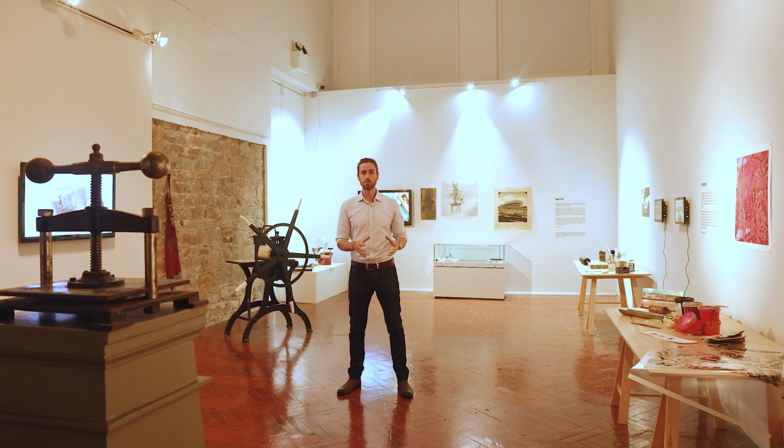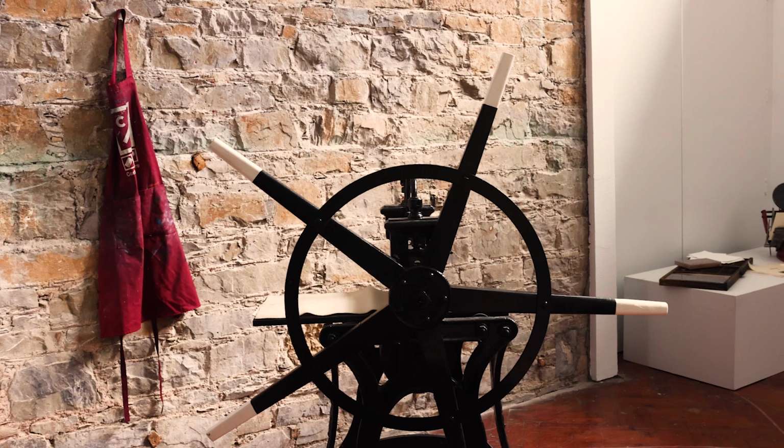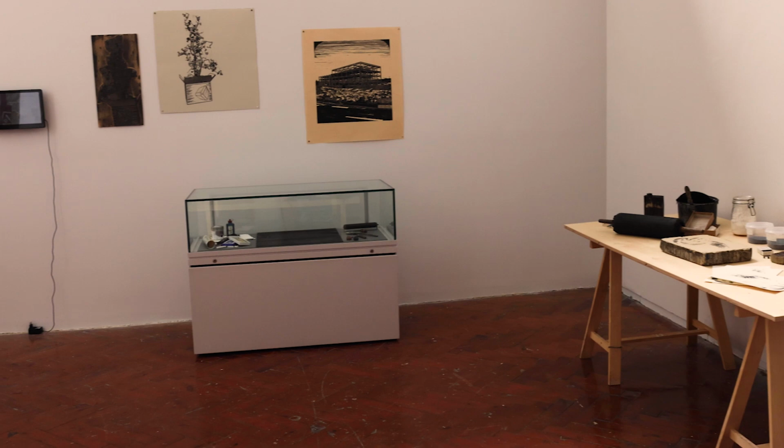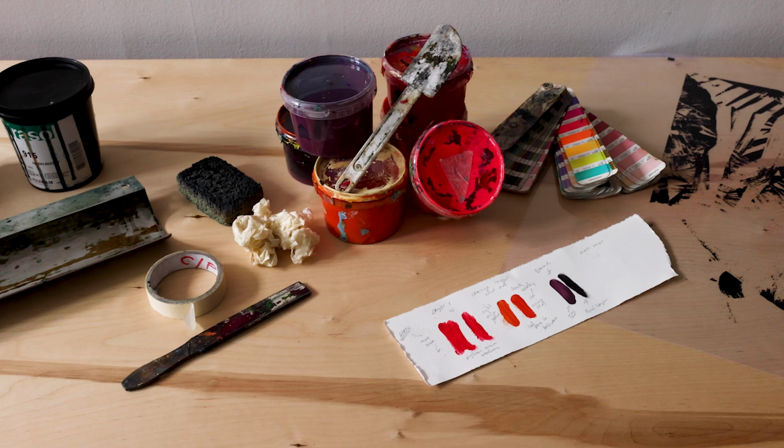So we move now to the back of the exhibition space, and here we're standing in the print studio, which helps you to understand Rembrandt's own creative process and practical process when he was making the print works that you can see in the main exhibition. This print studio was put together in collaboration with Cork Printmakers, which supports contemporary artists in the art of printmaking.